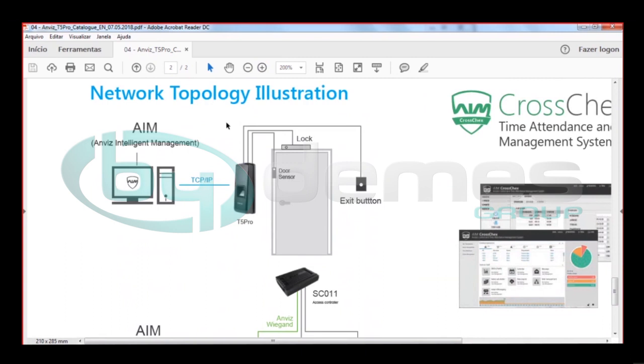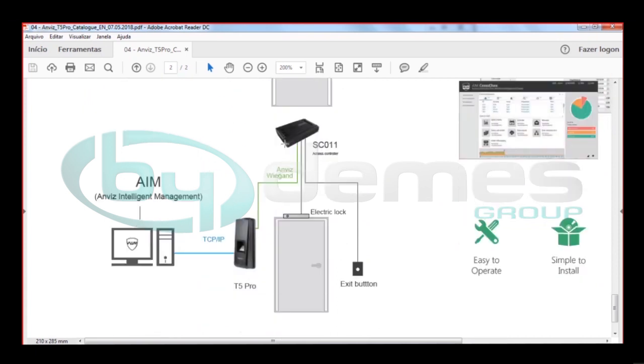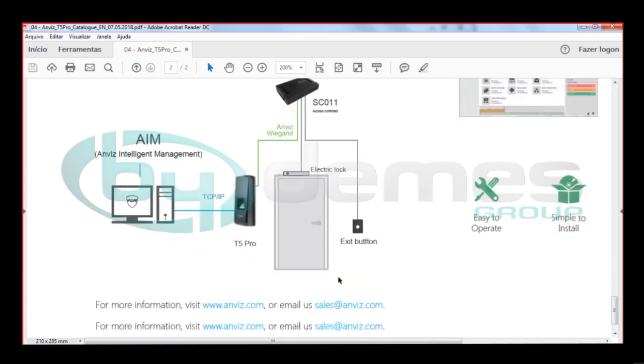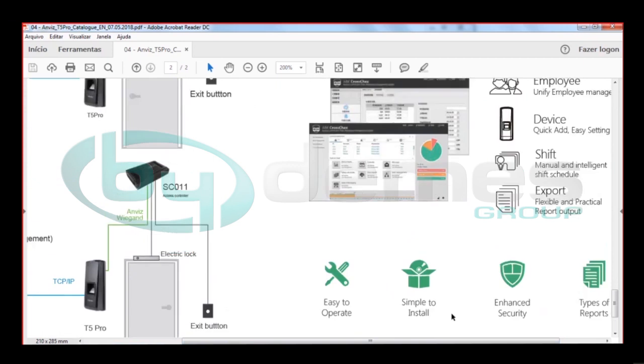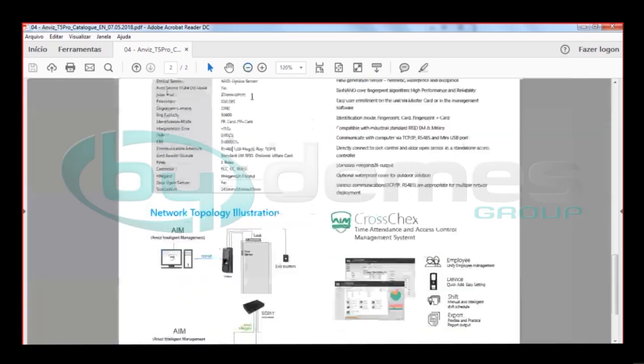Deleting this part, of course, the standalone would be just the middle of the picture. The device, the lock, the button on the other side that could be replaced by a blade device if we want, the door sensor, and communicating with the software. We can use the cross-check standard to make it. And the anti-vandalic system with the controller, the same one we talked about with the M3. So I guess that's it for this device. If you have any questions, please let me know.